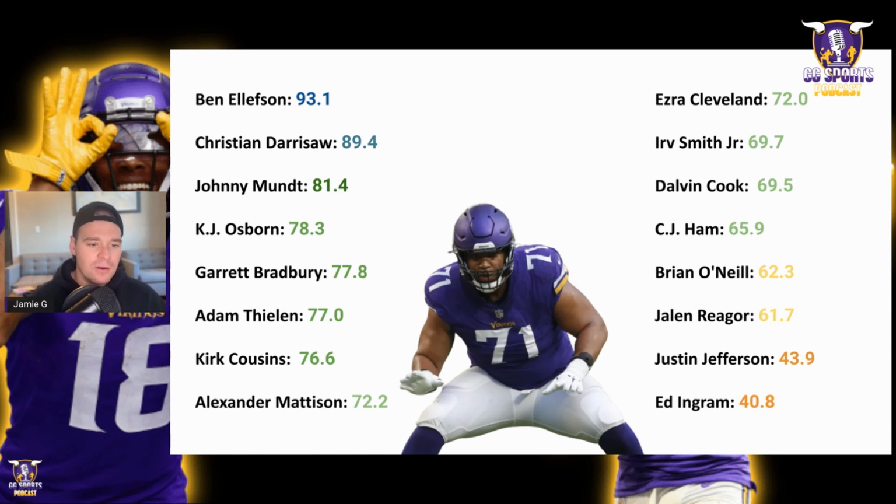Dalvin Cook got hurt. Alexander Mattison came in and kept doing well in the rush game, scoring a nice touchdown himself. That combo with Dalvin Cook and Alexander Mattison, it was nice. Again, nice to get that run game going this time, and it was huge. I think it was probably the biggest reason why we won that game against the Lions. So it was nice to see.